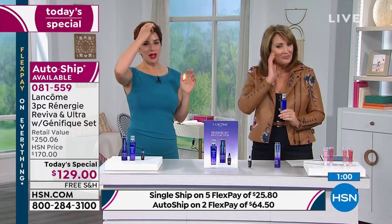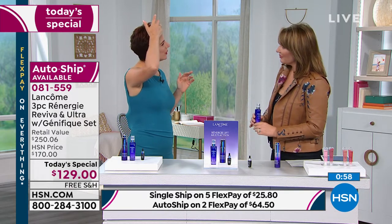Right, exactly. I used to wear my bangs all the time because I had a really big dark spot on my forehead. It's gone. And you'll notice that it's gone. It's really gone from using Ultra. Nice. That's what you can expect from this power duo. If you want the best in lifting, firming, tightening, and dark spot correction, these are perfect partners.